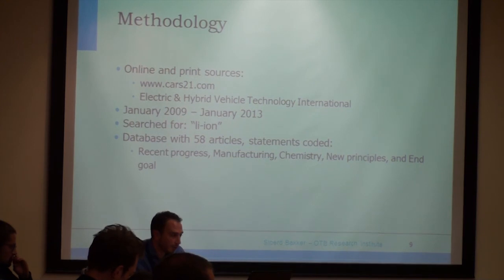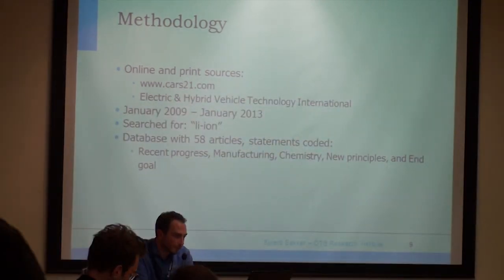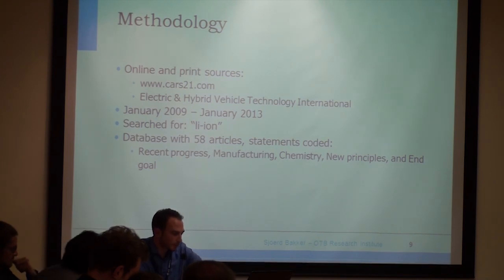Very briefly on my methodology, I know it's kind of a dirty word in STS circles. I had two articles from an online source and a print source. I searched them from 2009 to 2013, searched for lithium ion, and coded the various statements on the different aspects of this product.